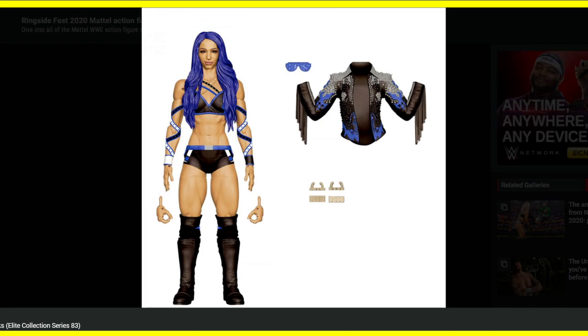So I like it. And I really like this. There's no need to be blue about this figure. It is the blue Sasha Banks. Look at this figure. That is legit. It is brilliant. Great blue hair. Love the entrance attire as well. Obviously, she got the blue shade. She got the knuckle dusters that say legit boss.